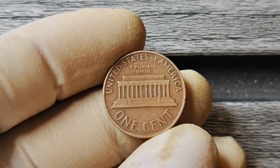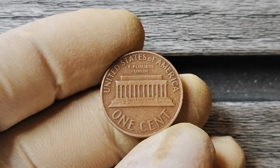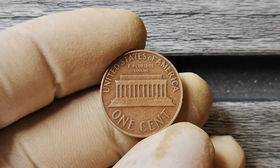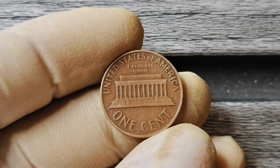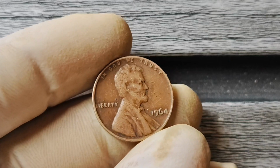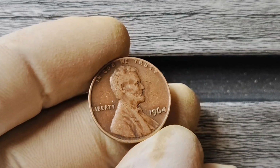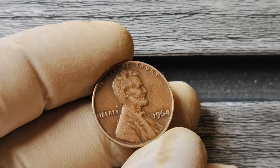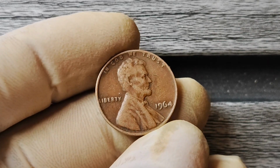Talk about a lucky day, the incredible story of the 1964 no mint mark Lincoln penny. Who would have thought that a simple penny could be worth a fortune? This just proves that sometimes, the smallest things in life can have the biggest impact. Go check your piggy bank, your couch cushions, and that random jar of coins in your kitchen. You never know, you might be sitting on a gold mine and not even realize it.